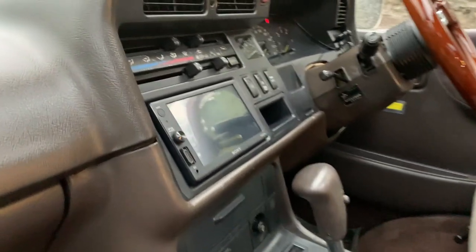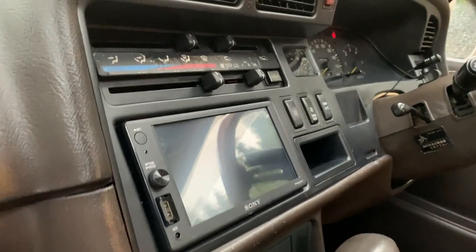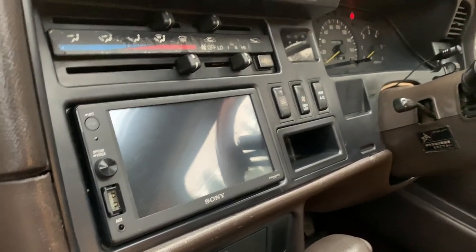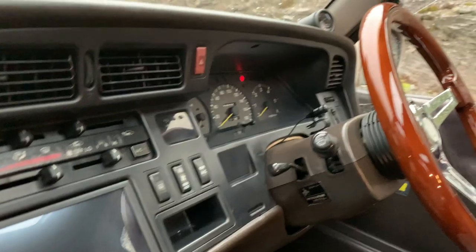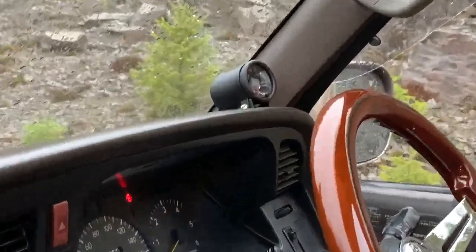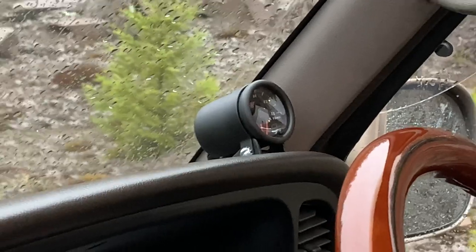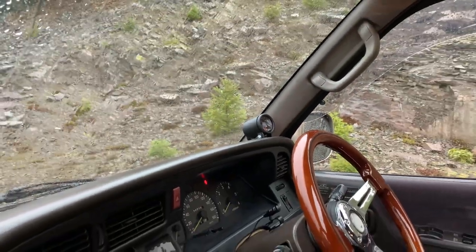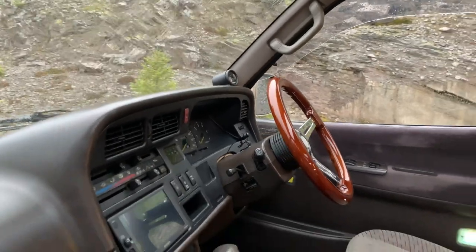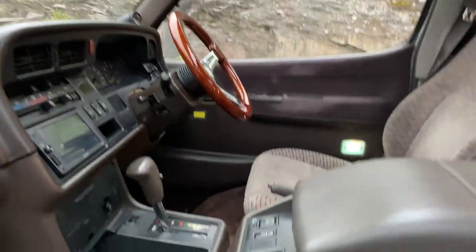Here is a Sony double-din stereo with a backup cam that we've installed. Up there is the EGT gauge, exhaust gas temperature. Very important gauge. I've described what that gauge does in other videos, so I won't get into it right now.